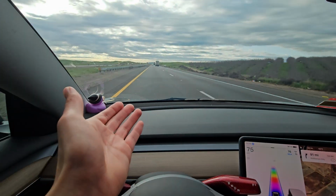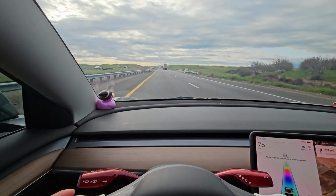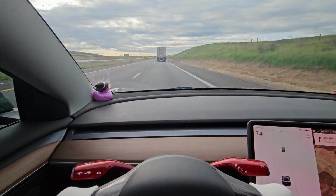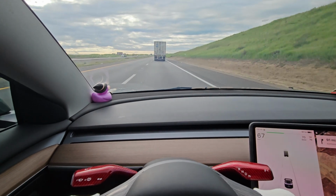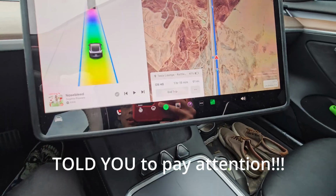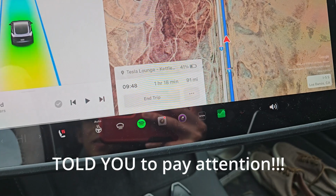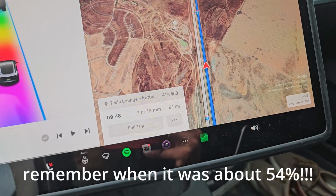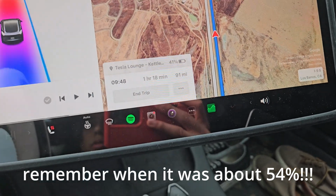The reason why I'm in the fast lane though is because I'm trying to get behind one of the semi-trucks up here. As long as I'm drafting behind one of them, it should be fine, and if I just move up to the next one, I don't think it's gonna cost me that much in range. So previous predictions are not looking too good. I'm not sure why it gave me so much range and then just dropped it down so crazily.